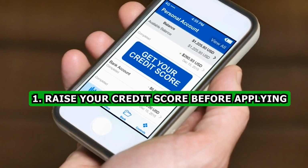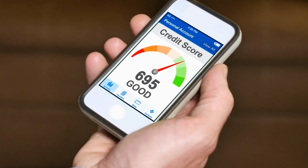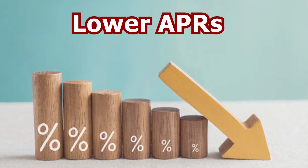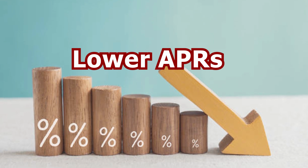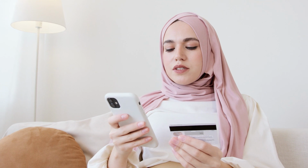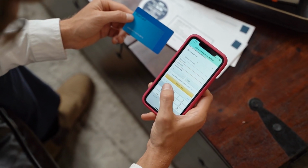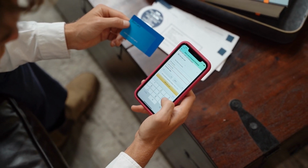Number 1. Raise your credit score before applying. Improving your credit score can help you get better loan terms, including lower APRs and longer repayment periods. You can get a secured credit card, pay down your balances, request higher credit limits, dispute credit report errors, and get credit for monthly expenses.